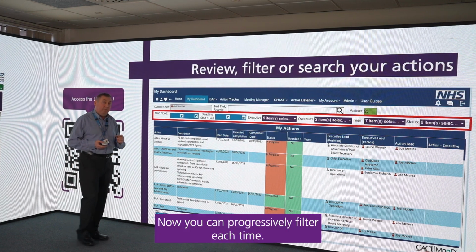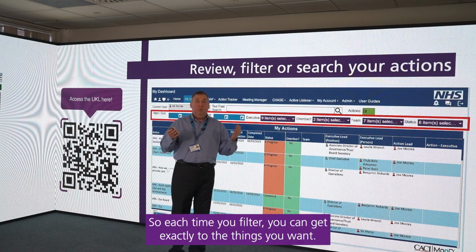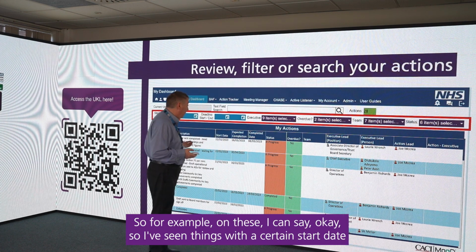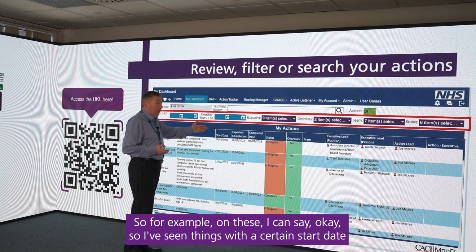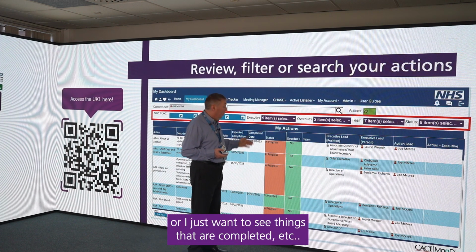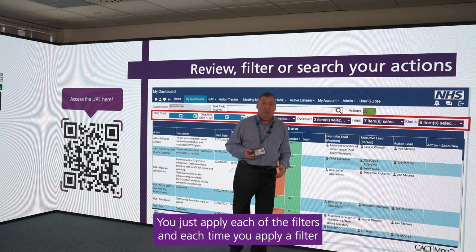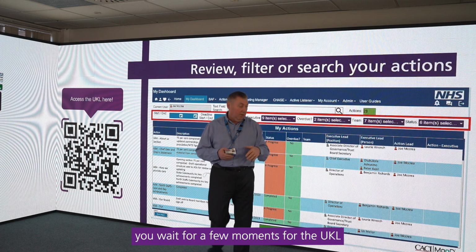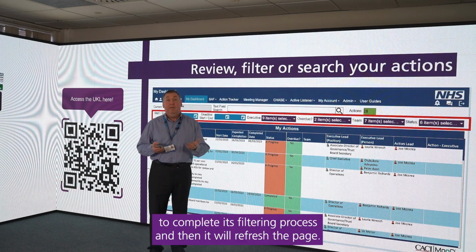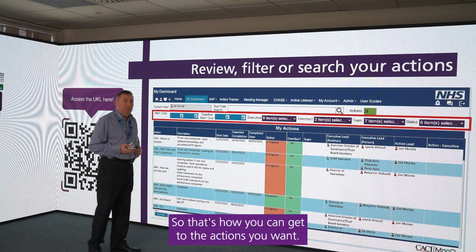Okay, now you can progressively filter each time. So each time you filter, you can get exactly to the things you want. So for example, on these, I could say, okay, so I've seen things with a certain start date or completion date. I also just want to see things that are overdue, or I just want to see things that are completed, etc. You just apply each of the filters, and each time you apply a filter, you wait for a few moments for the UKL to complete its filtering process, and then it will refresh the page. So that's how you can get to the actions you want.